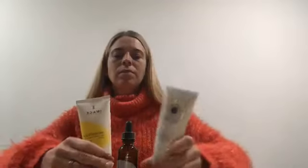So the following morning, what I did was I then cleansed again with my Illumina Lightning Cleanser, and I then applied my hyaluronic filler also. And third step was SPF. Very simple, just these 3 products.